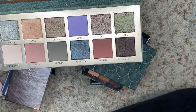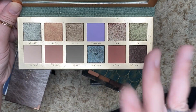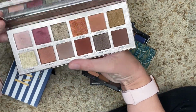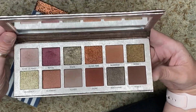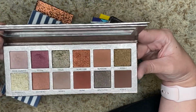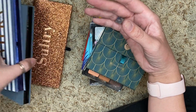I actually dropped this whole thing. The shadows all kind of popped out and I had to press them back in, but they survived. So yeah, super excited that they did. We have the Rose Metals, which I think is the newest one that they've come out with. It's really, really gorgeous. They really did a great job with this one. So keeping. Now we have some of our older ones.